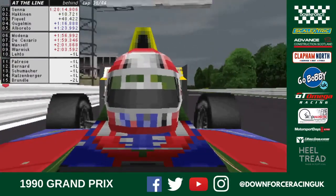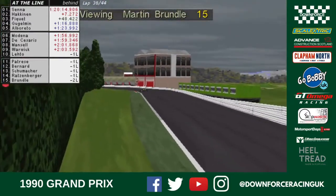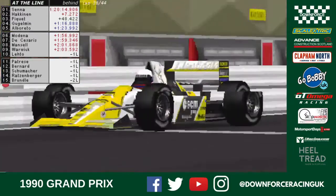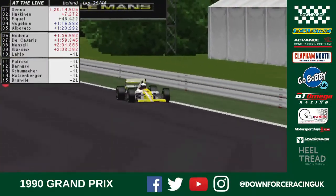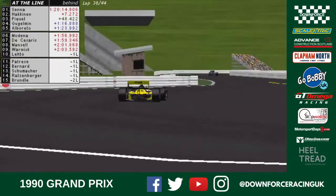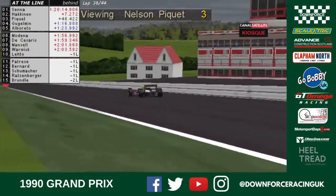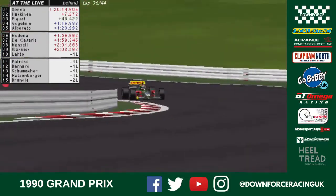Some great performances so far. But still a long way to go, as Ayrton Senna rightly knows he's had victory stolen from him on the last corner of the last lap this season at the Canadian Grand Prix. Nothing is sure until you've crossed the finish line. And now Senna is only 7.2 seconds ahead of Häkkinen. Häkkinen's catching the McLaren thanks to Senna's little mistakes here and there.